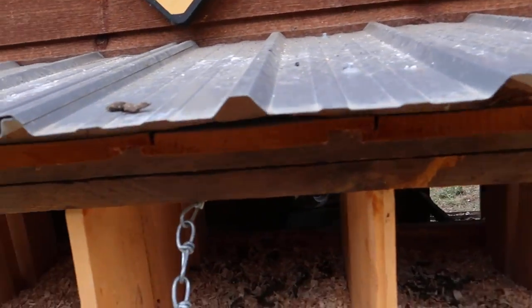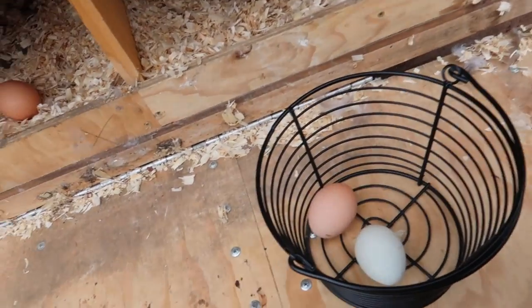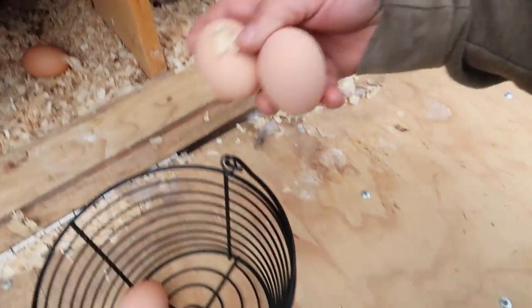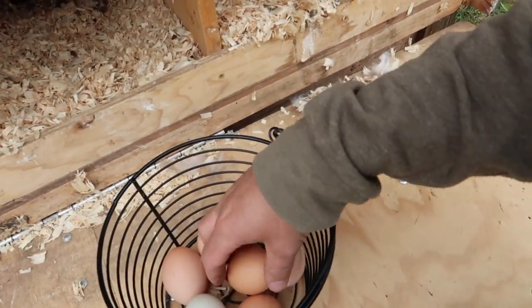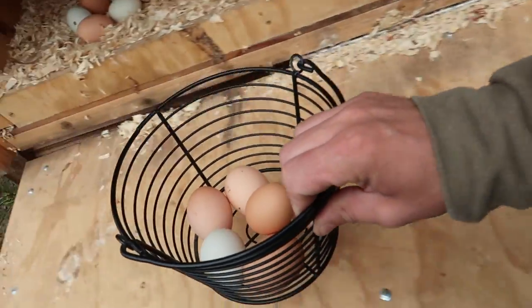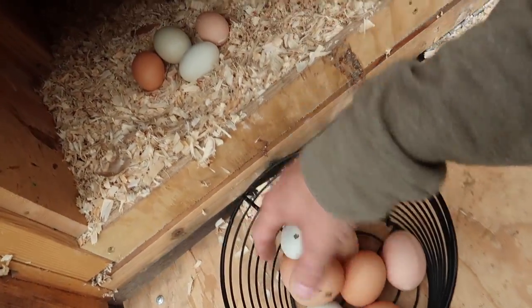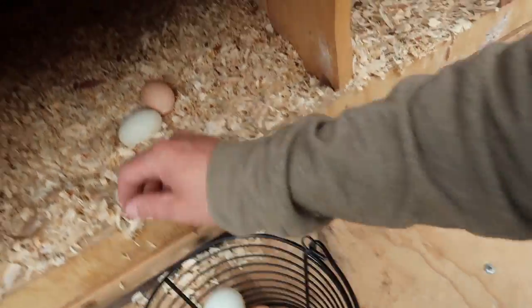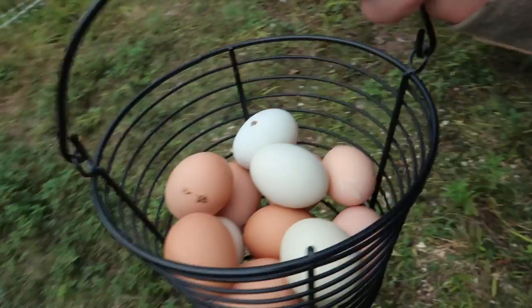What are you thinking? How many? 15? 16. 2. 4. 6. It's gonna be lower than 16. It's gonna be a low day today, yeah. 8. 10. 12. Yeah, we still got a dozen. Yeah. That's a good number.